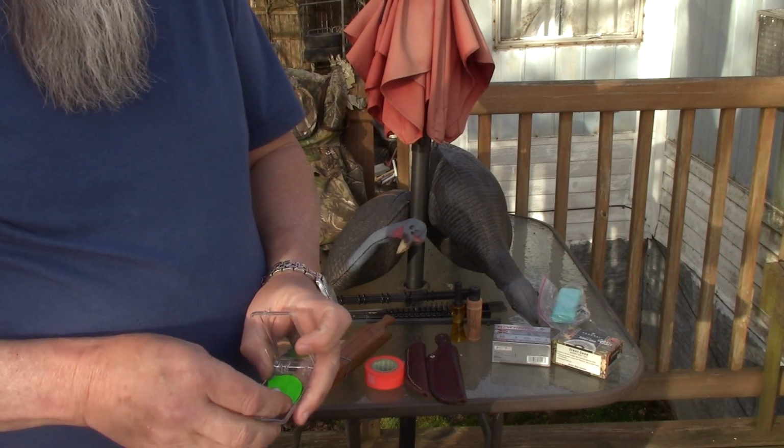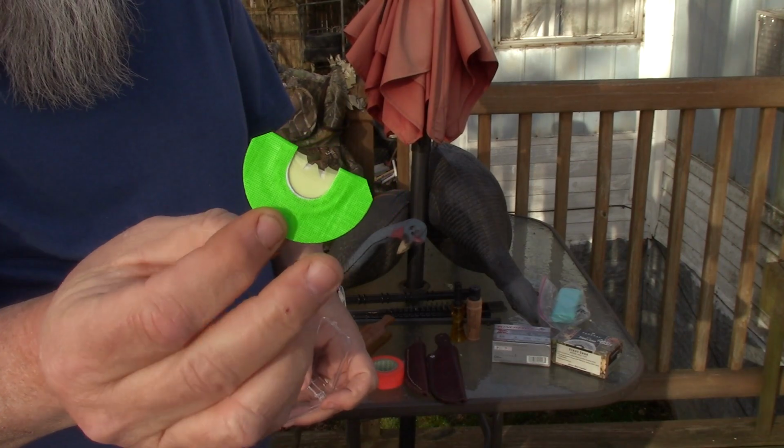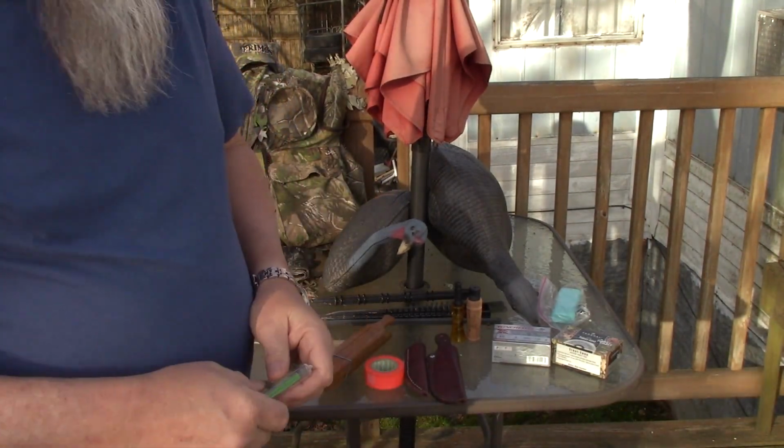Now Newman Brown of Run and Gun Game Calls makes what's called the Green-Eyed Monster. Jerod used this last year. I bought one this year. I'm going to use it.